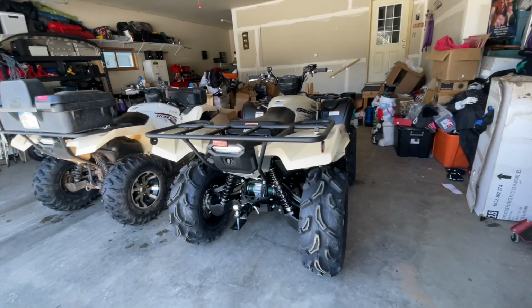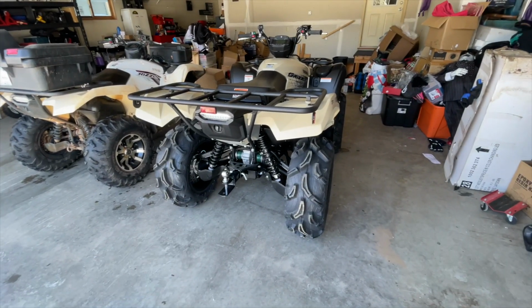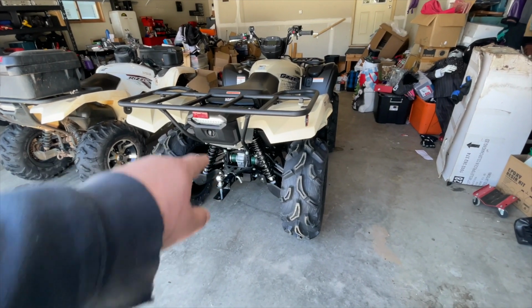My immediate thoughts on this machine: I like that it comes with the 2-inch receiver. Obviously I bought that, but the receiver itself came with the machine.